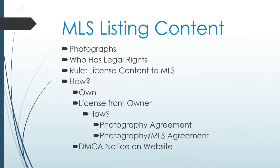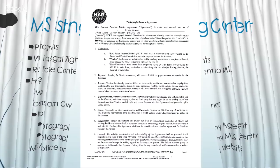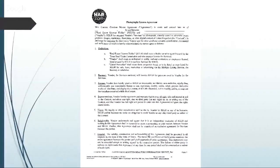If you're not using TK, or if your photographer doesn't have an agreement with MLS currently, which they can do, it just really makes it simple. And there it is right there. Like I said, you can't read it, but there is a form. I didn't make it up.